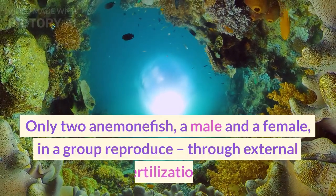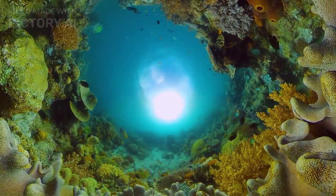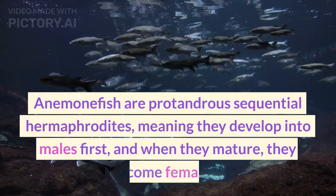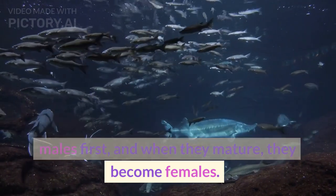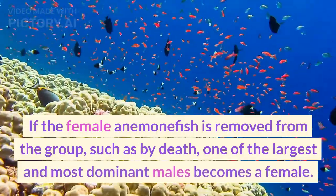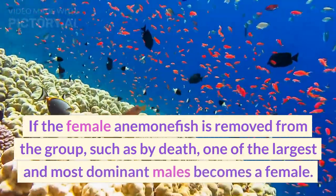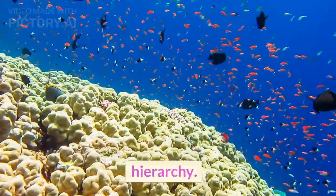Only 2 anemonefish, a male and a female, in a group reproduce through external fertilization. Anemonefish are protandrous sequential hermaphrodites, meaning they develop into males first, and when they mature, they become females. If the female anemonefish is removed from the group, such as by death, one of the largest and most dominant males becomes a female. The remaining males move up a rank in the hierarchy.